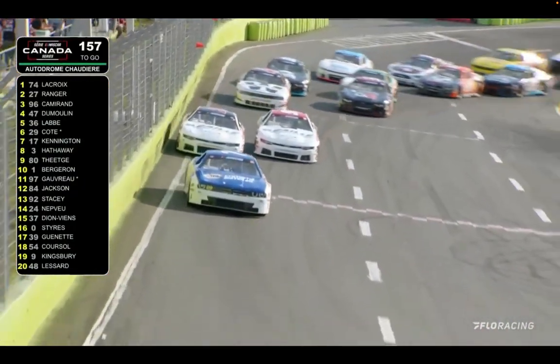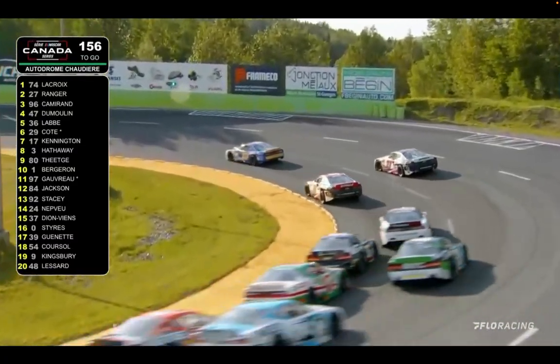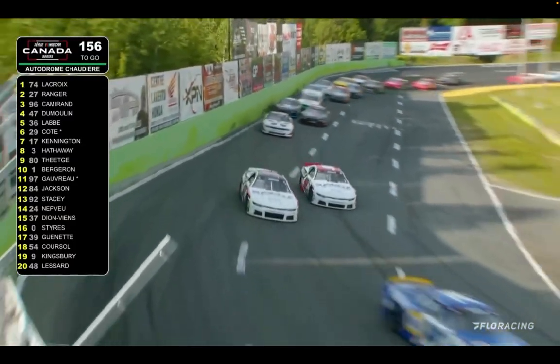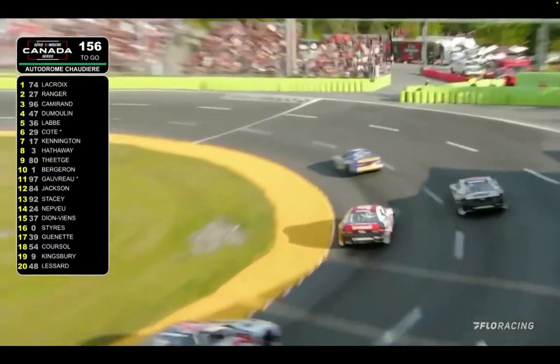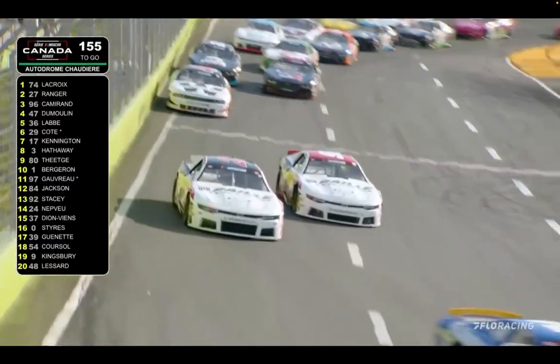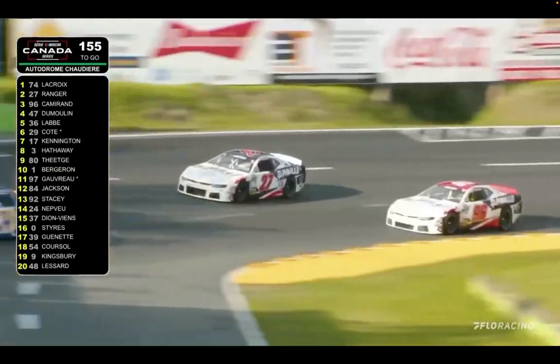Not a great day here for Will LaRue, but he was fast, guys. And that's a great takeaway for LaRue, and what a battle. Kevin Lacroix has taken the lead, and Andrew Ranger, teammate of the 96, Marc-Antoine Cameron, has picked up that second spot. Ranger up high, Cameron down low. They still battle side by side as we're within a handful of laps of the midway break.